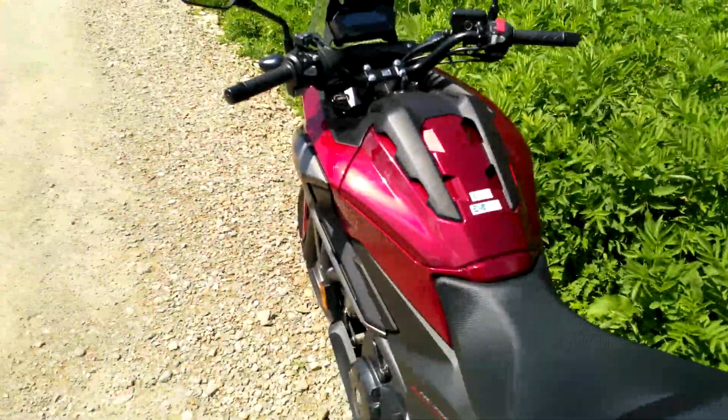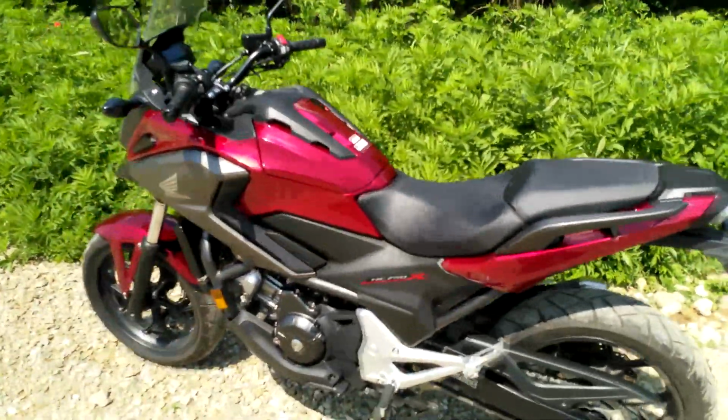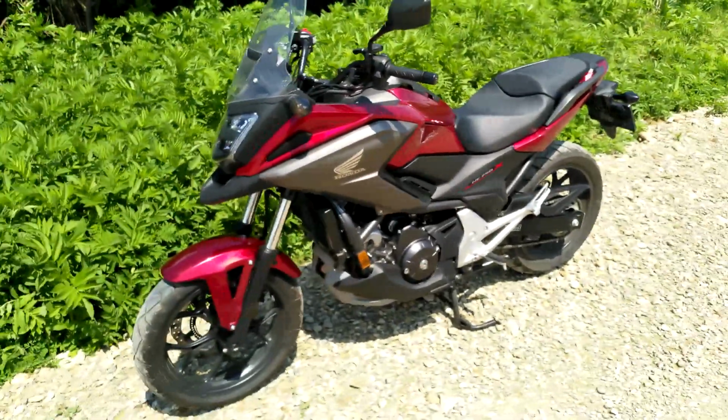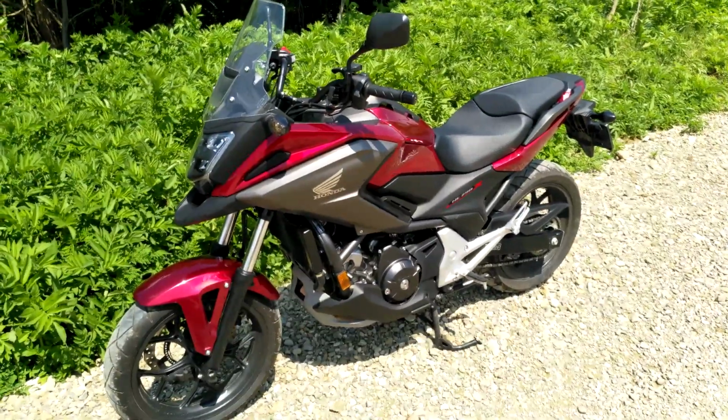Unbelievable. And I have a few. So first, it's the weight. 230 kilos with a DCT version. That's a lot. And I felt it a couple of times, especially when I went off-road.